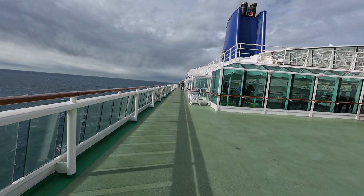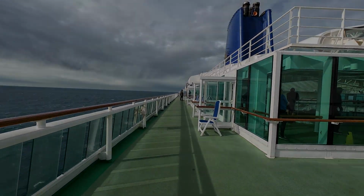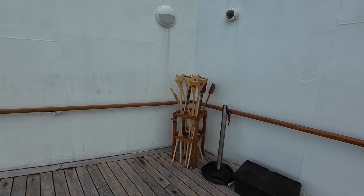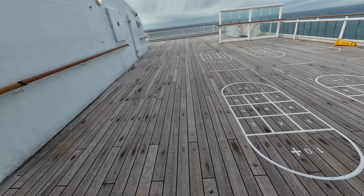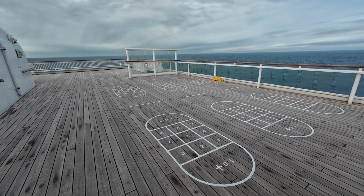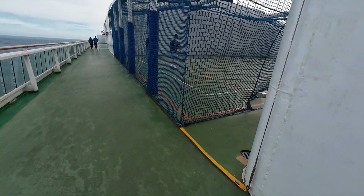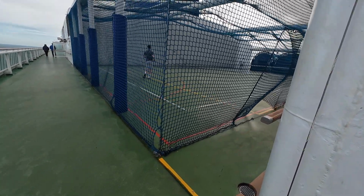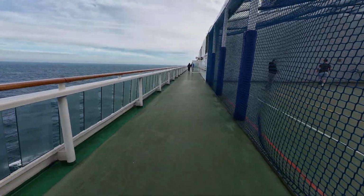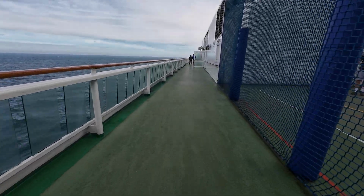There's plenty of activities to do on board. Some folks were playing table tennis in the Sky Dome. There's the shuffleboard area. And a few hardy souls were playing tennis in the rather strong, rather cold wind. There's also a few golf nets, but we didn't see anybody using these.